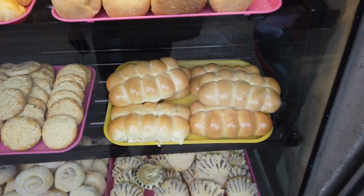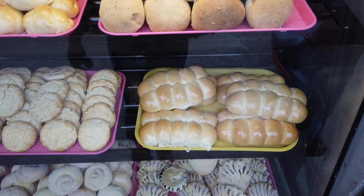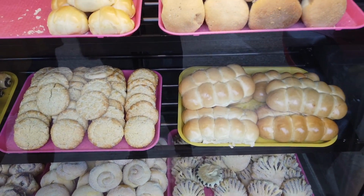Now, that's what they call pan de leche.